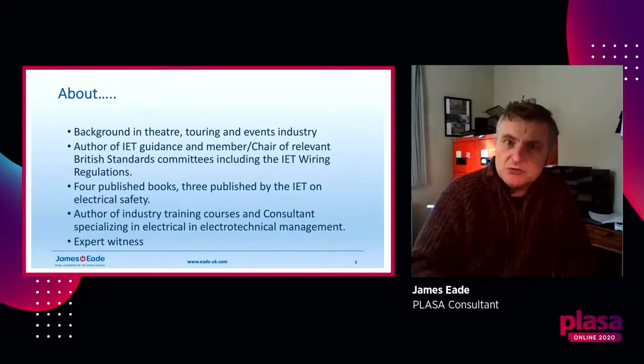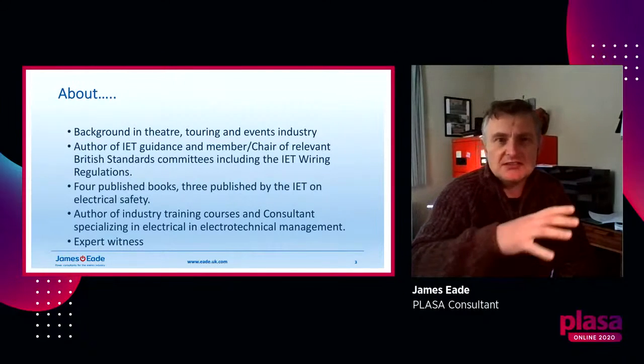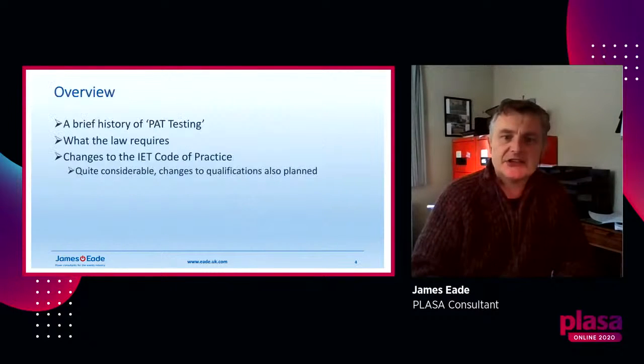One of the other things I also do is expert witness work, and that's quite interesting because it really does take you through the application of the law and what the intent is, and I can hopefully try and impart some of that as we go through today's session.